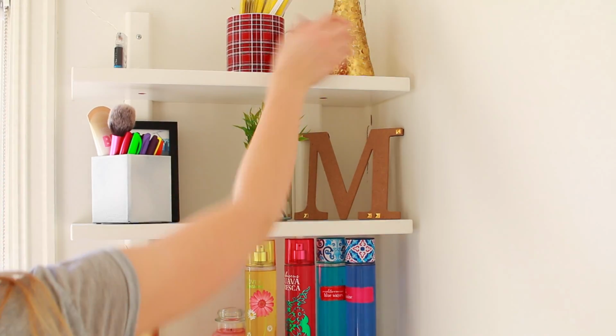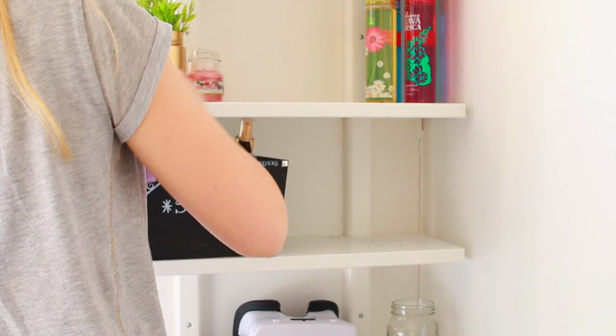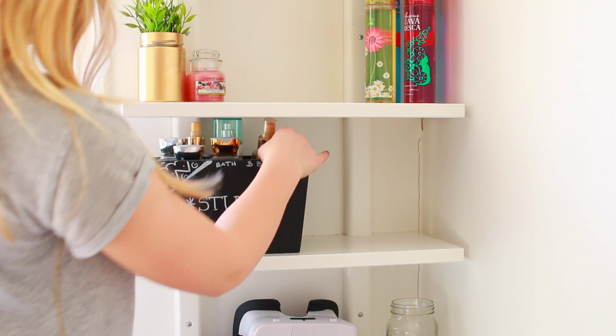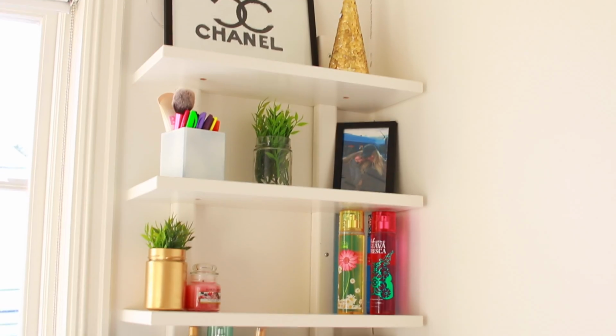This area was decently decluttered before. However, I just dusted off the whole area, removed some misplaced items, and brought in some jars and boxes to make my shelf look even more neat.